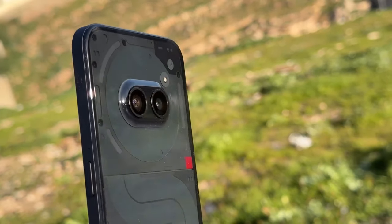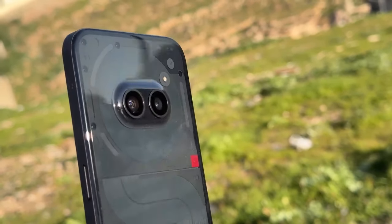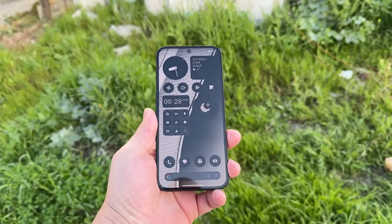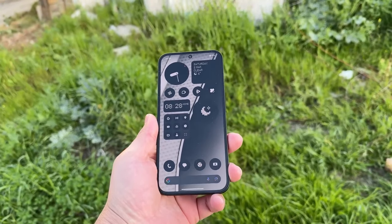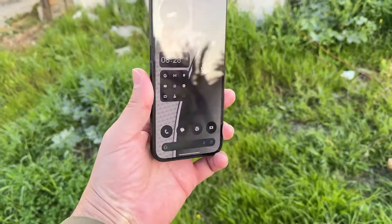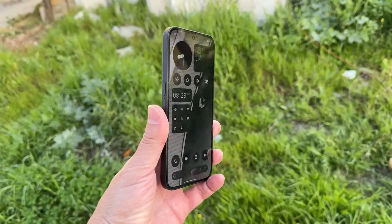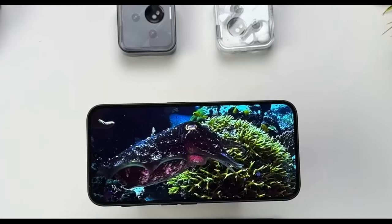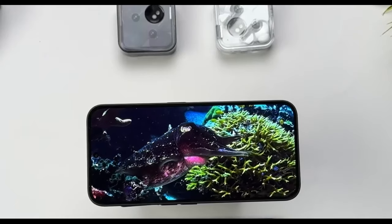Now, starting off with the outside of both of these devices, the Nothing phone, which came out a little bit earlier this year, has a 6.7 inch LTPO OLED display on the front of this thing. Now, it's a 1080p panel, so fairly good resolution, 120Hz, 1600 nits of brightness, and it's a pretty good looking panel.